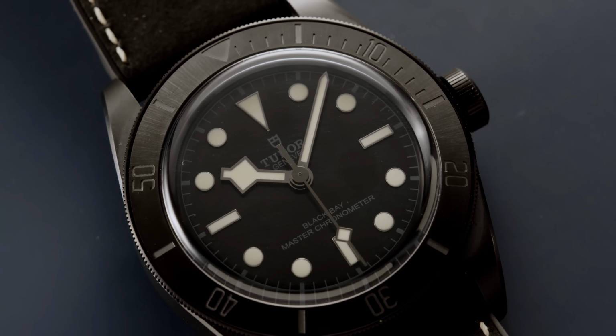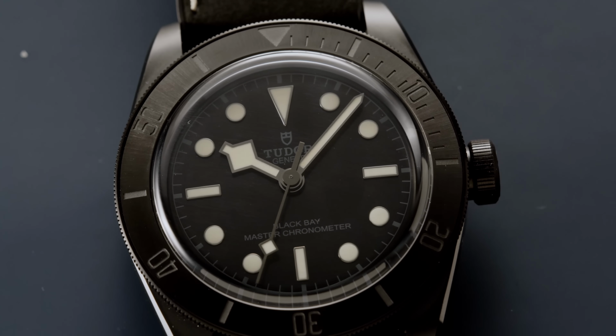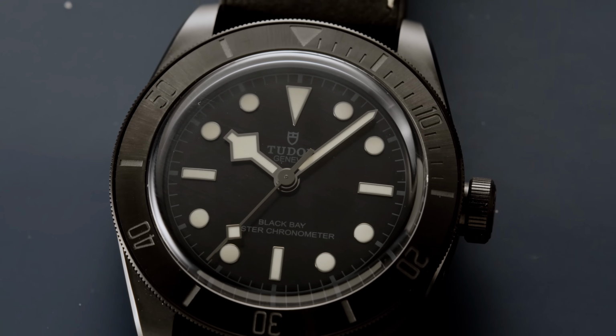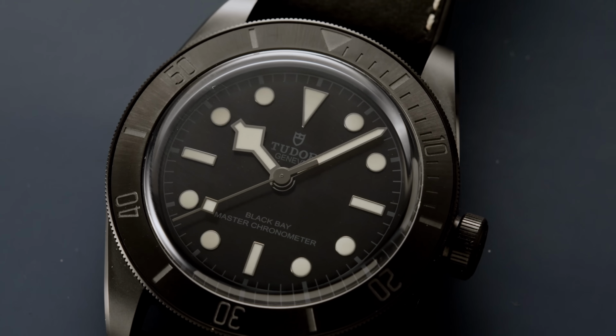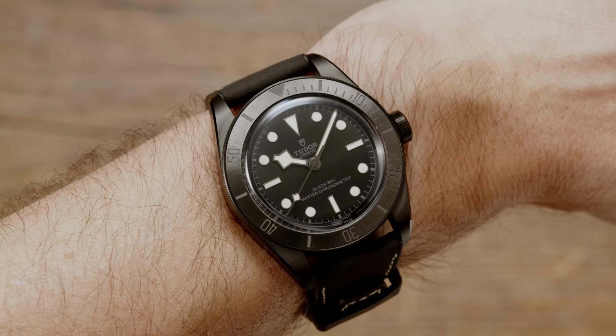Finally, we have something from Tudor that Rolex doesn't offer. No, not abundant availability, I'm talking about a ceramic watch. So we've seen some titanium from Rolex with the Yachtmaster and the Deepsea Challenge, but do they do ceramic cases like this? This is the Black Bay Ceramic.